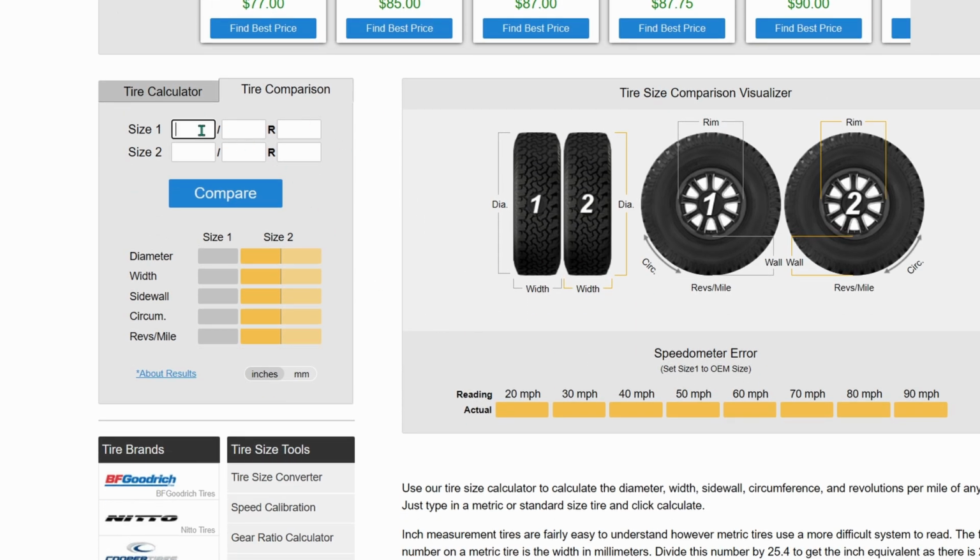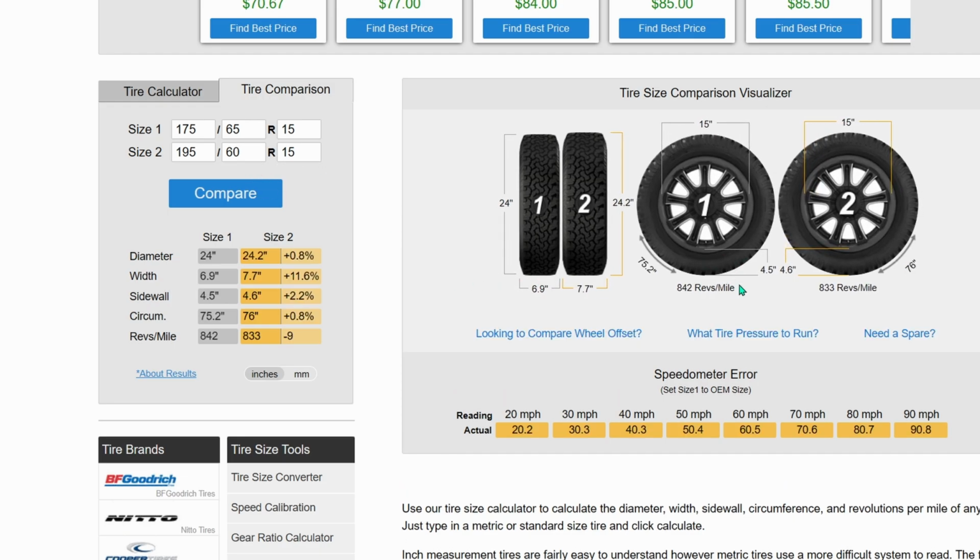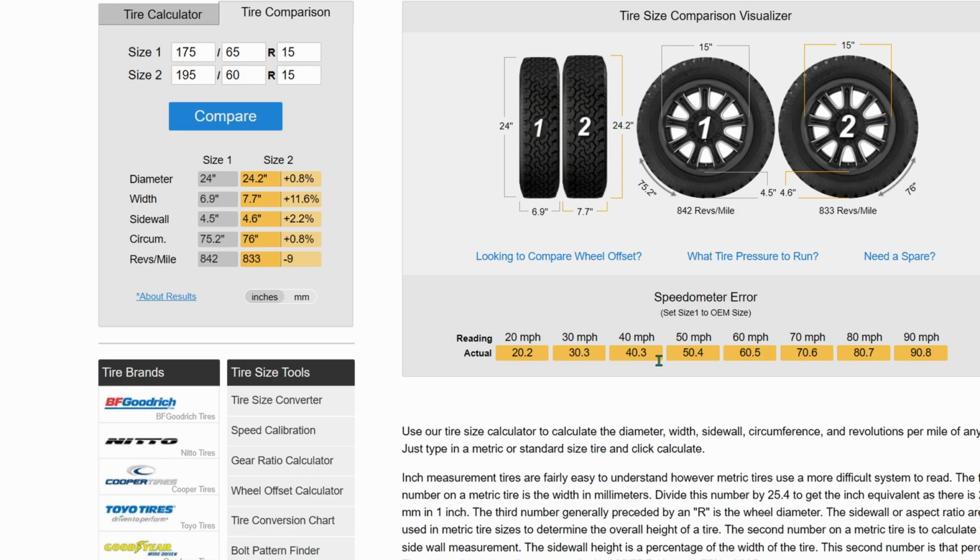For example, I'll put my 175, 65 and 15. This was my stock tire, and now I have updated to 195, 60 and R15 tires. So as you can see, if you put these values, you can get how much wider it is, and it is like 0.2 inches taller now. And this also has speedo error. It will also show you that.